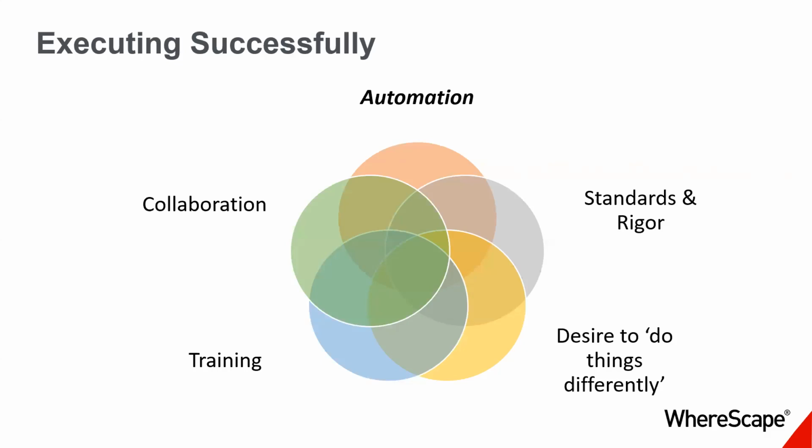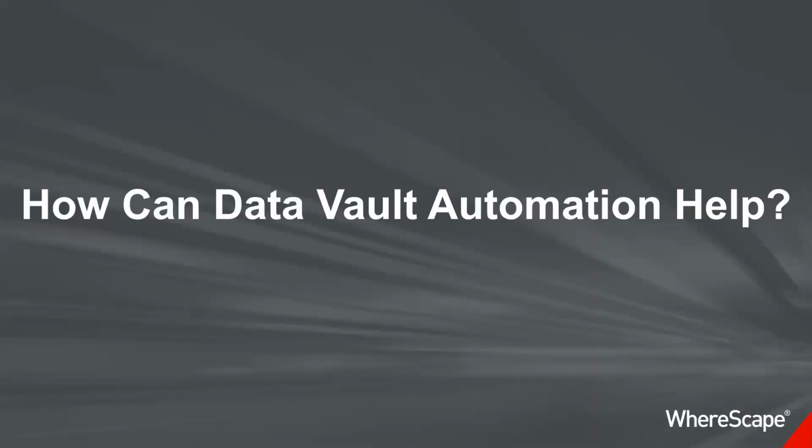So you have to want to do things differently in order for Data Vault 2 to succeed. It's a culture change. And then we have training and then we have collaboration as well. These are all big parts of how Data Vault can help.